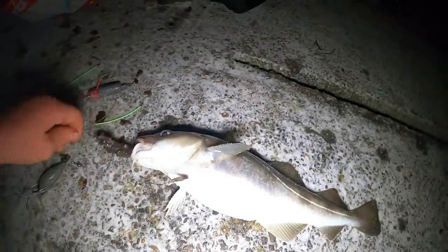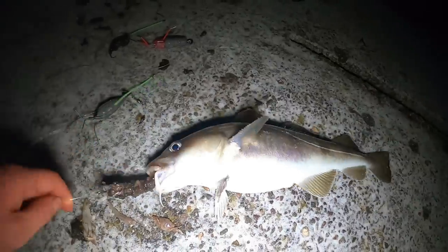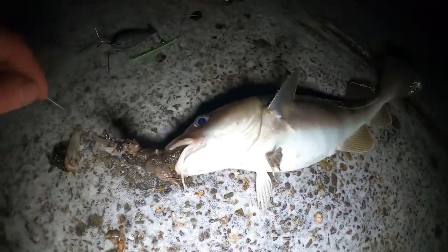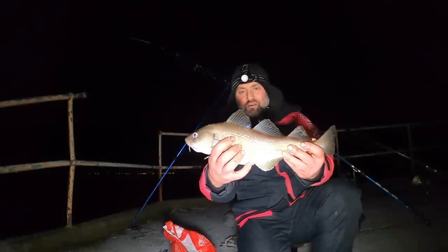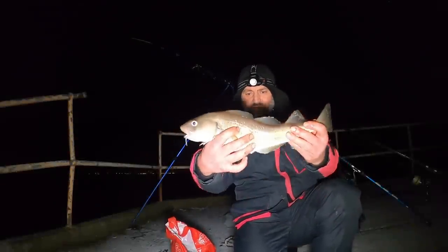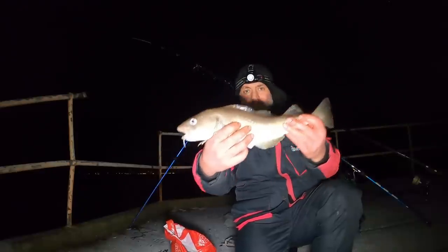There we have it, finally. First codling of the evening, guys. Took on a lug and a squid wrap. Caught nice in the scissors again. Well, I'll get it on up and give you a better show. There we have it, guys. Nice little codling, probably about 45-46 centimeters, just over 2 pounds, I reckon.